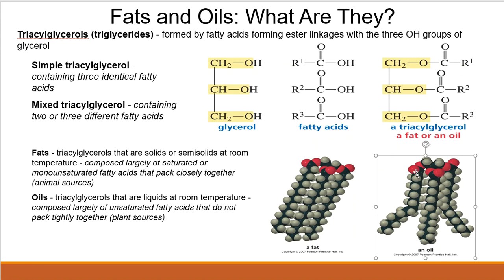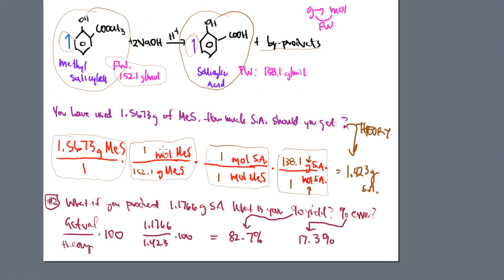Okay? Now, let me kind of write that out for you a little bit. So, let me clear this off, and we're just going to kind of sum up a very important property that we just talked about. And this is called van der Waals forces. Van der Waals forces.